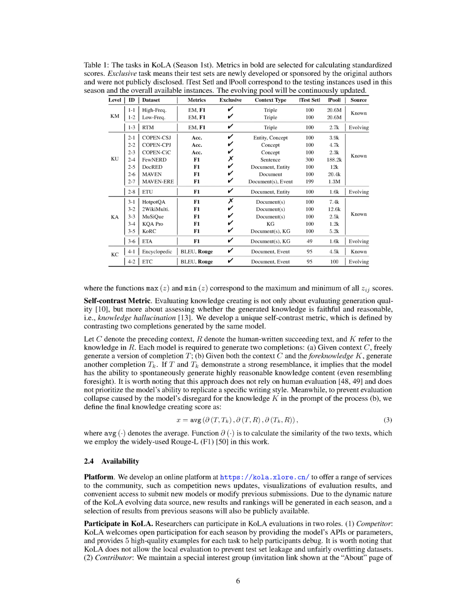Now, let's discuss the self-contrast metric. Evaluating the creation of knowledge is not just about the quality of generation, but it's also about judging if the generated knowledge is accurate and sensible. To address this, we came up with a unique self-contrast metric. In our setup, C stands for the preceding context, R for the human-written succeeding text, and K for the knowledge in R. Each model is asked to generate two completions.